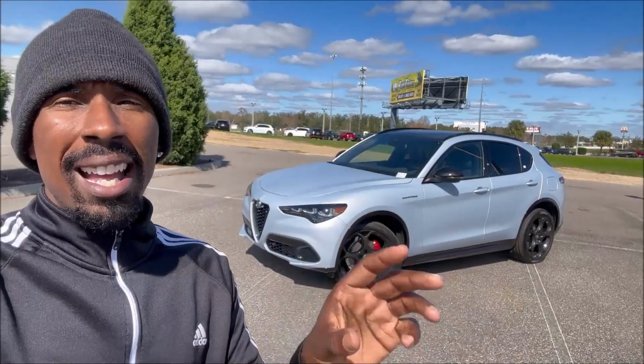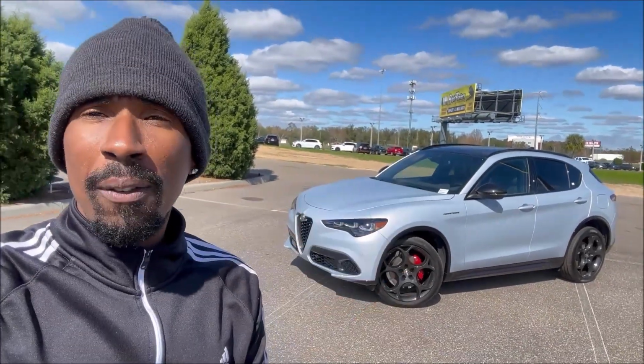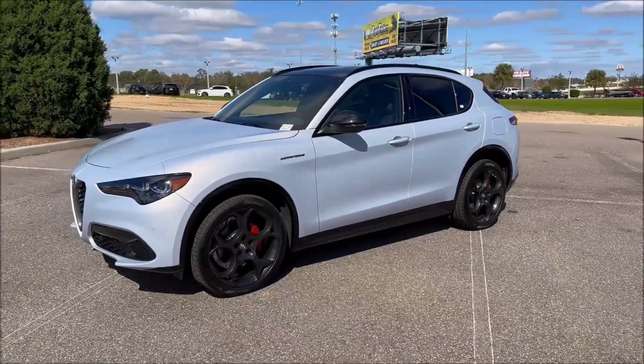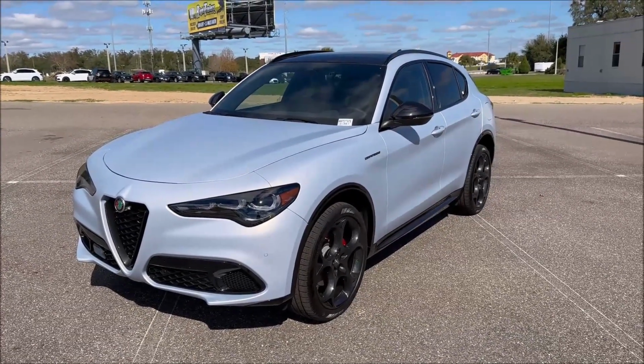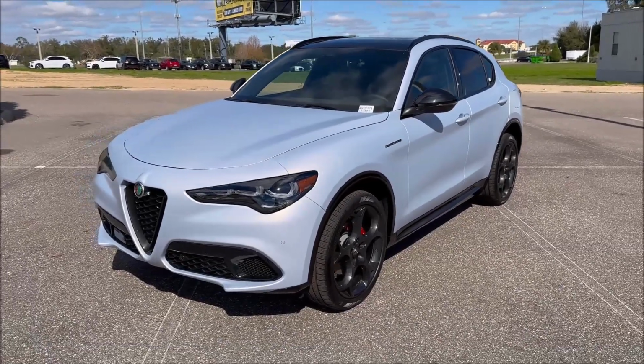So let's take a look at this comp version of the Stelvio, the highest trim level you can get in 2024, and let's take a look at the new paint, how much everything costs, and what this all involves for the 2024 Stelvio comp. So I'm going to tell you guys right off the bat, without even starting the video, this is the best spec you can get on the Alfa Romeo Stelvio for 2024. If you're looking to go all out, this is it.